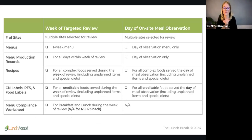So for the week, you need the whole week's menu and all of your recipes, CN labels, product formulation statements, food labels, and then your menu compliance worksheet. You don't need a nutrient analysis unless you're high risk. You just need the component worksheet. So that's kind of nice. Most people are not high risk. We've never worked with a school that was high risk that needed a nutrient analysis in California. So it's just that compliance for components.